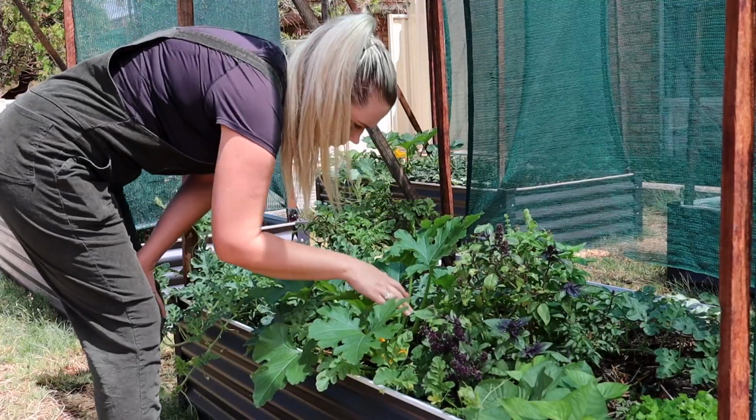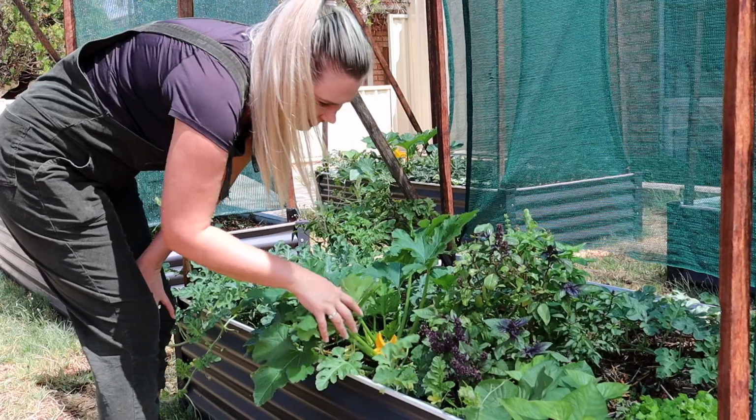It has been really hot here in Perth, so we've had a really hot summer. I think it's one of the hottest summers we've had on record, and it has been a struggle to keep things alive. So I have definitely held off on planting things, but it's actually been raining today, so that is a really good sign for autumn that we are finally getting a bit of rain.